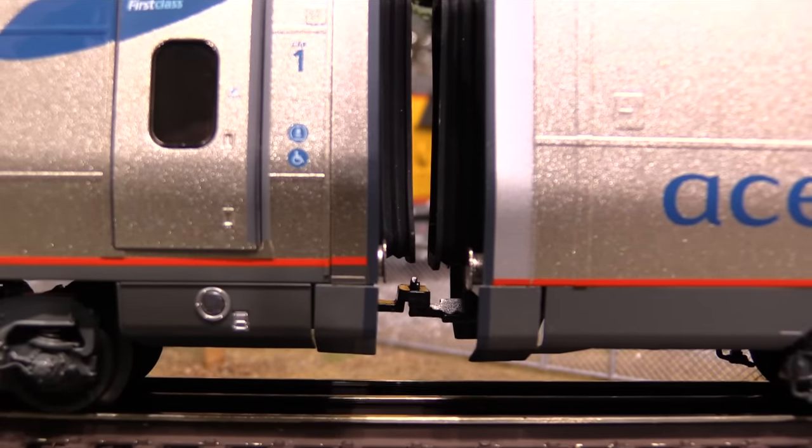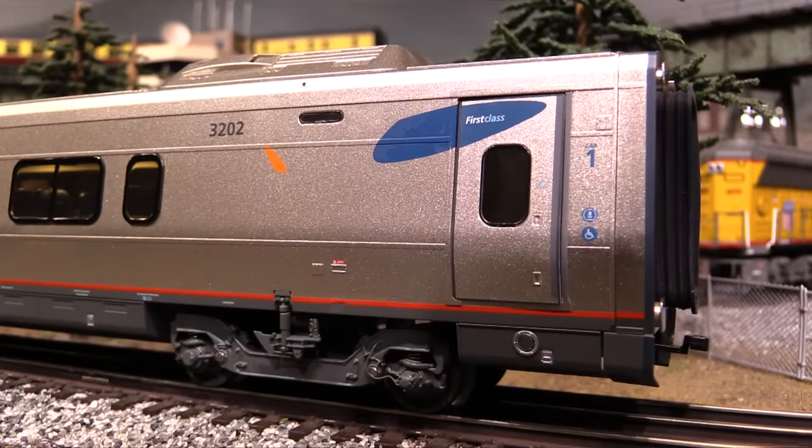Now, it should be noted, in case it's not obvious, these are sort of what I would call semi-permanent couplers. The train set is not meant to be disassembled and reassembled all the time. Once you get it together, if you can help it, try to keep it together. Now let's talk about the passenger car doors. And by the way, the trucks on the passenger cars look just as good as the trucks on the locomotives.